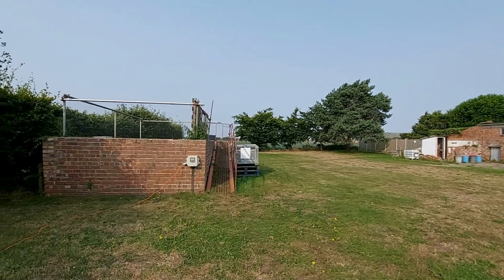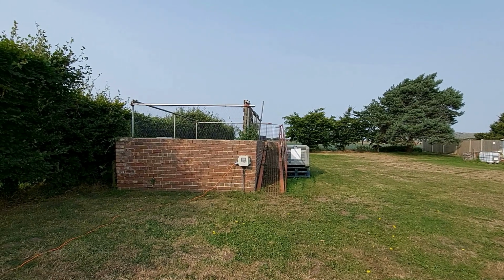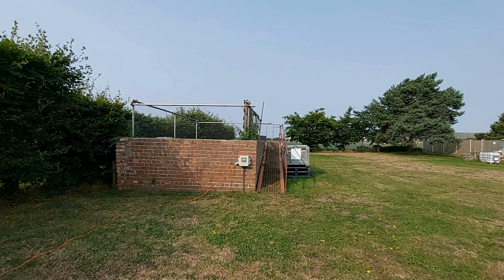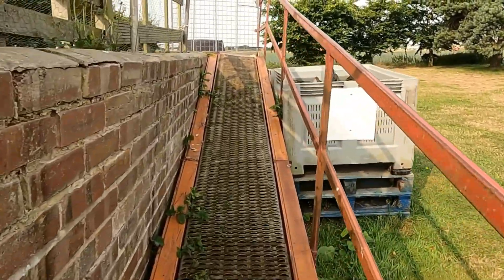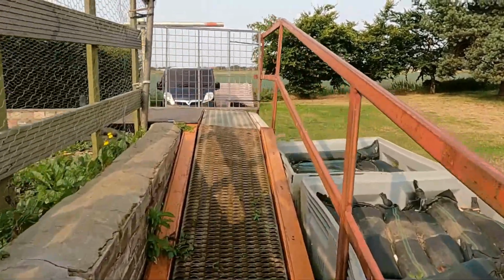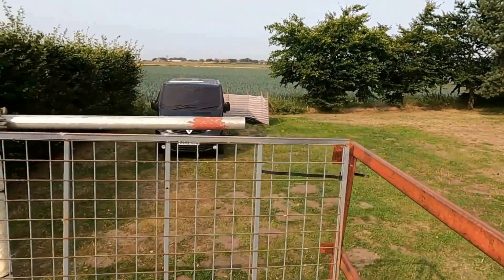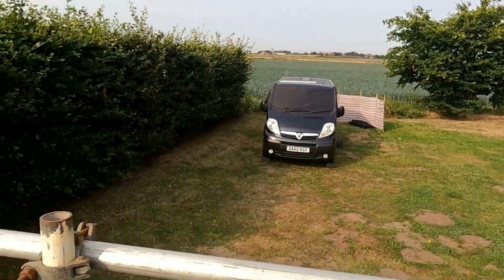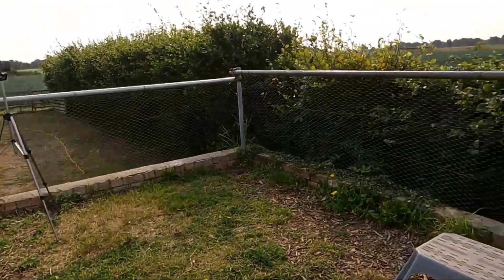Got a little gangplank here, so you can watch the aircraft from RAF Coningsby. We're about 10 minutes away from the first flight, so let's hang around and see what happens. Okay, so here we go up the gangplank, just getting my cameras all set up. See our residence down there. I've got a camera in the corner.